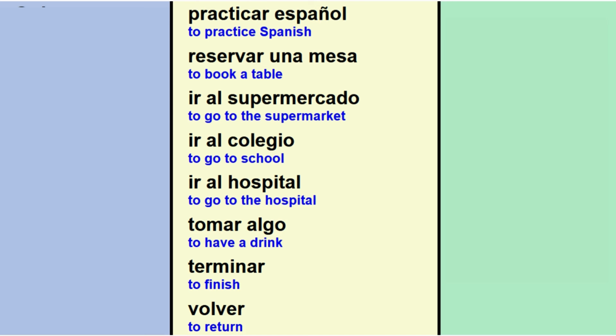And then we've got to go to school. Kind of works out as to go to the school. Ir al colegio, to go to school. And then another to go, ir al hospital, to go to the hospital.